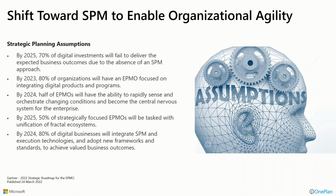By 2025, 50% of strategically focused EPMOs will be tasked with unification of fractal ecosystems, as I just described. And by 2024, 80% of digital businesses will integrate strategic portfolio management and execution technologies, meaning that strategic layer down through the people who are executing and delivering, and be able to adopt new frameworks and standards to achieve valued business outcomes across the enterprise in a more integrated fashion. So some pretty bold projections here, and as you can see, they're not too far out into the future.